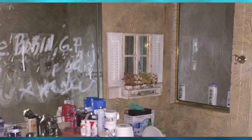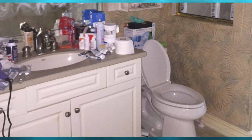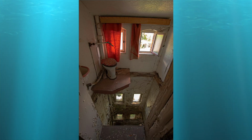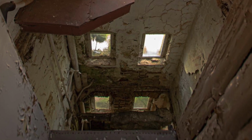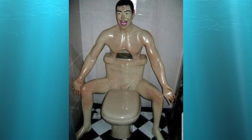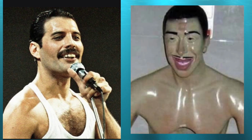Some people don't care about their mess when they're showing their home, especially in the bathroom. Imagine opening the door to this bathroom and having to look down. Good thing they didn't take a step, because it would have been a doozy. I don't know why, but that toilet seat looks a little bit like Freddie Mercury.